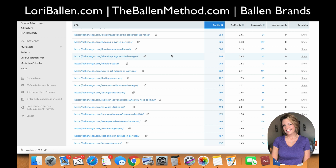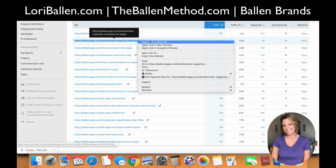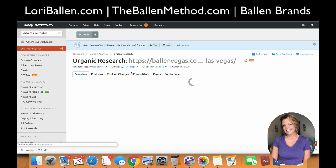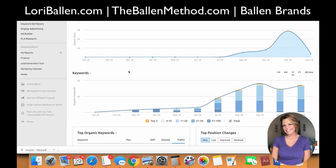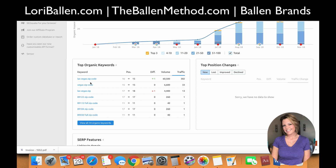Another strategy I talked about was, see here, we're ranking for East Las Vegas zip code. So Google has decided that this page is actually more of an authority. And if I open it in a new tab, what we're going to be able to see is that it is ranking for the term Las Vegas zip code. That's a problem. That's a problem.